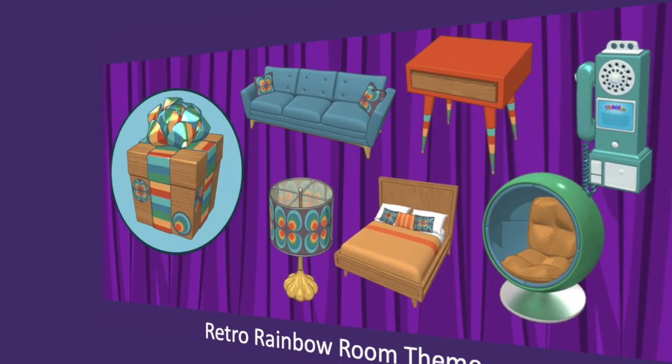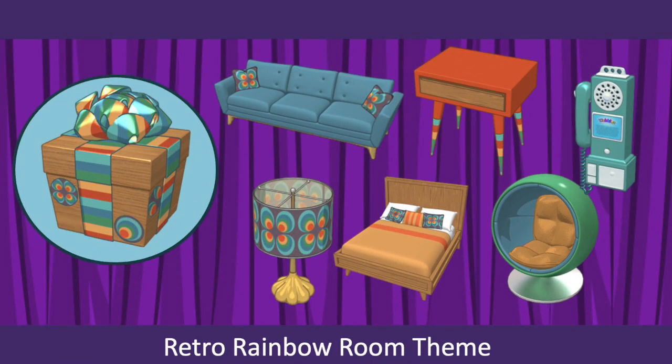Exactly. Here's a look at the first half of that retro rainbow room theme that's currently available. You can get the selector box in your deluxe gift box if you are a deluxe member. And when you drag that into your room, you're going to be able to choose one of these 6 prizes every month. And we're going to be updating by adding the last 6 items soon. So essentially, if you're a deluxe member throughout the whole year, you'll be able to collect every single piece from this theme.